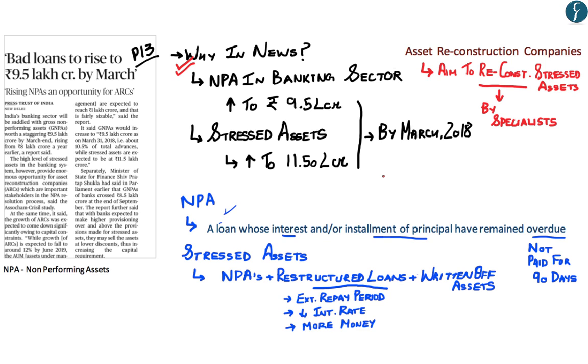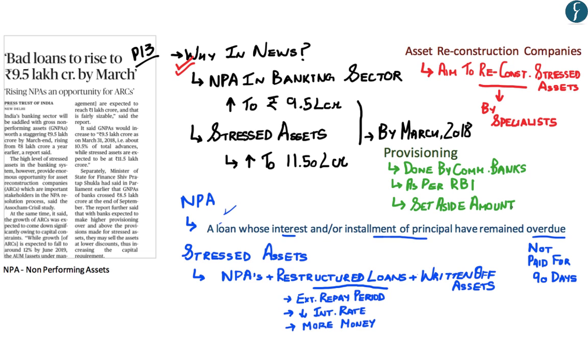Now, the fourth and the last factor which this article talks about is provisioning. Now, commercial banks in India are required to meet the provisioning requirements as per the rules of the RBI. Now, provisioning means that the banks have to set aside an amount in order to meet future anticipated losses. Now, since non-performing assets represent losses, banks have to set aside a larger amount to meet the provisioning requirements. And because of this increased provisioning requirement, banks have less credit to provide to the economy. And this has an adverse impact on the growth of the Indian economy.